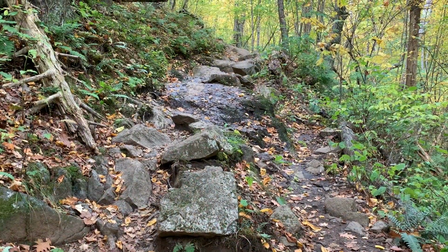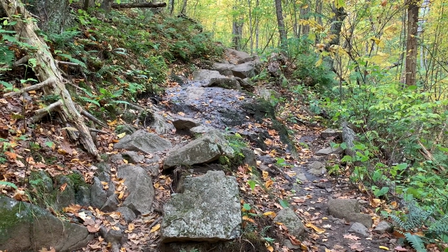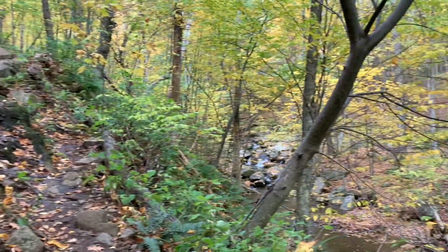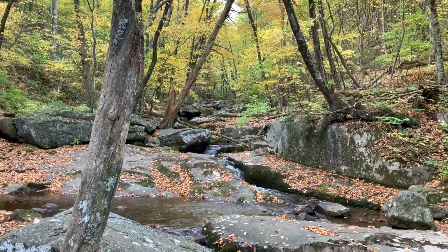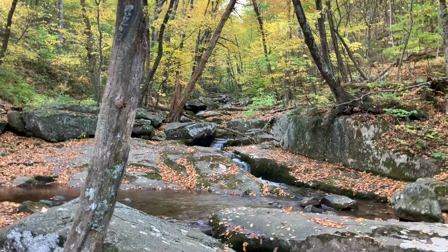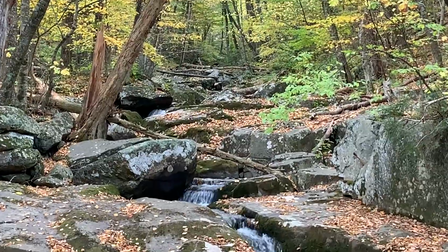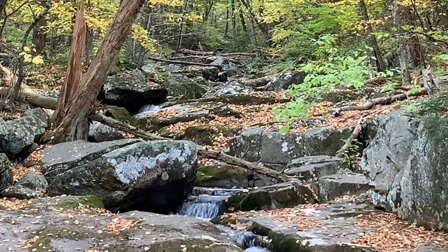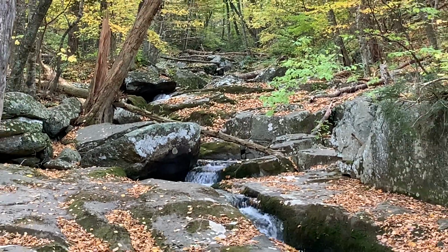So the up part begins. Yeah, heavy breathing and all. But we still got the views. I'll say this again. If you're going to spend a weekend doing something, it might as well be walking through the woods.